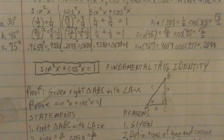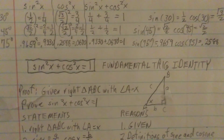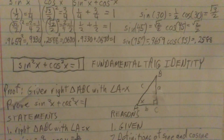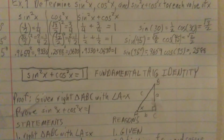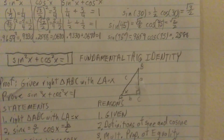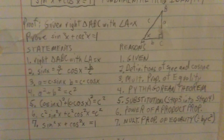Now we saw that sine of 75 is 0.9659, so sine squared of 75 is 0.9659 squared, or 0.9330, and cosine of 75 squared is 0.2588 squared, or 0.0670. And adding the sine squared plus cosine squared of 75, we get 0.9330 plus 0.0671 equals 1 again, and it always equals that. So we see that sine squared plus cosine squared equals 1 really is our fundamental trig identity, and so we're going to go through the steps and prove it because it's so important.